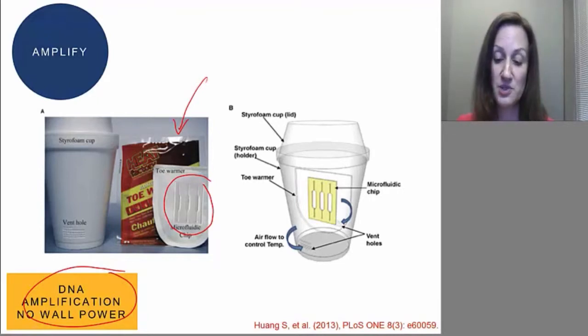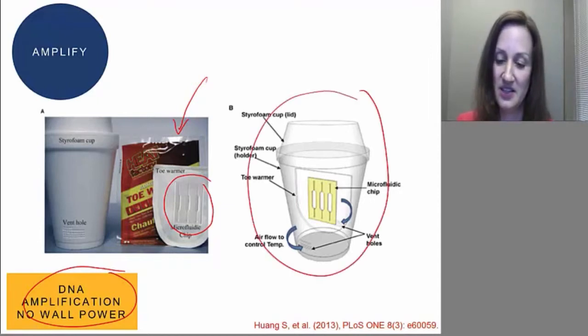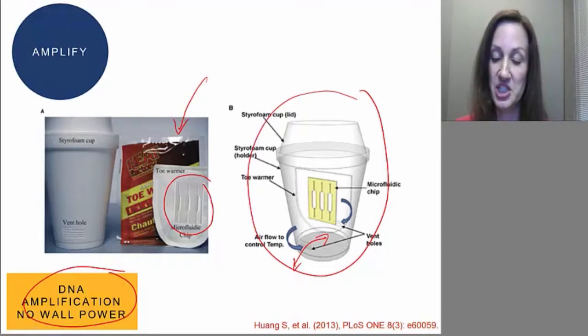We enclosed the toe warmers and the microfluidic chip inside of this calorimeter, like you would build in high school, and we controlled the amount of oxygen that would go in and out of the calorimeter by controlling how many holes we punched in the side of the calorimeter. What this allowed was the toe warmers to undergo their exothermic reaction at a relatively steady state and maintain the temperature at about 65 degrees Celsius, which is the temperature needed for the helicase and polymerase to do their reaction. Next I'll show you some data that we generated using this device.